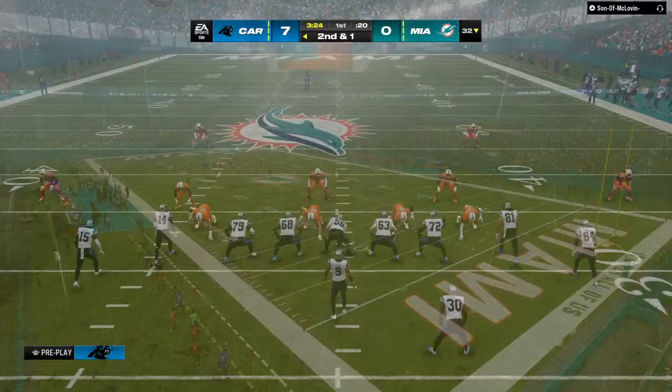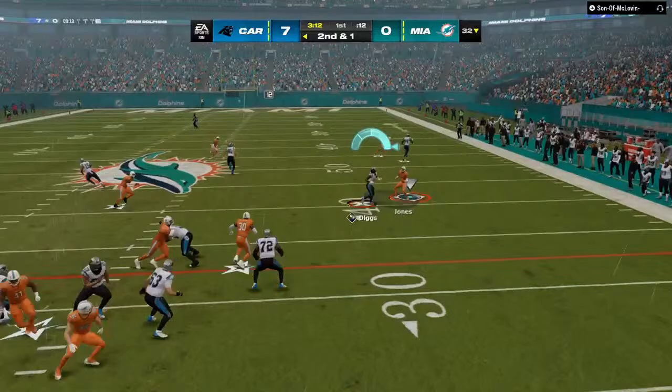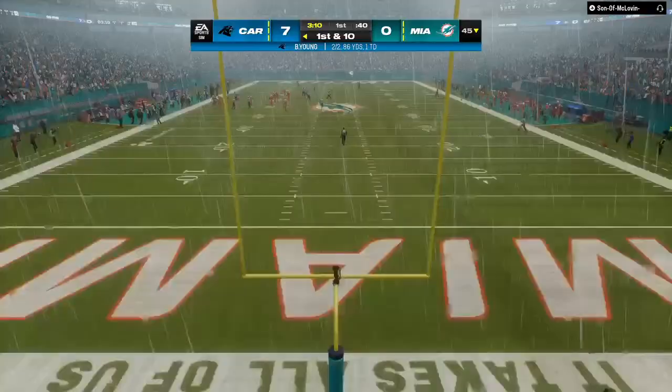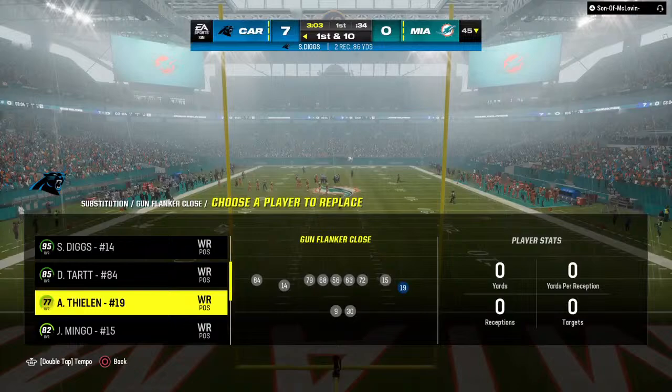From the 32-yard line now, here's second down and a yard. Young off the play fake. Diggs crossing the field and bringing it in. And brought down, but not before reaching the 45-yard line. He had the touchdown earlier. This one's going to get him a first down.